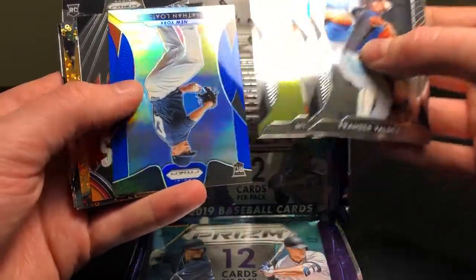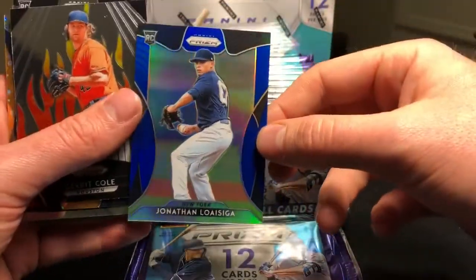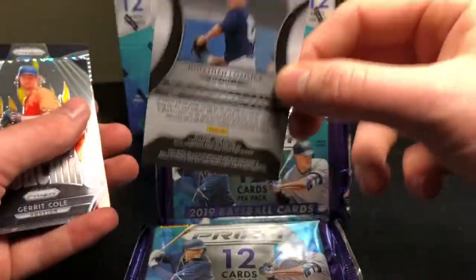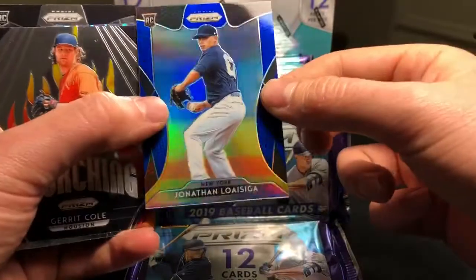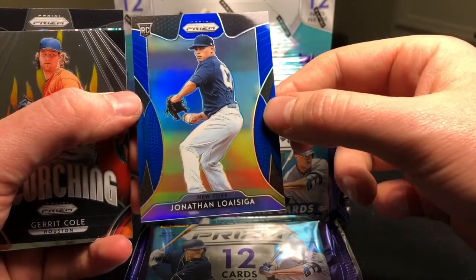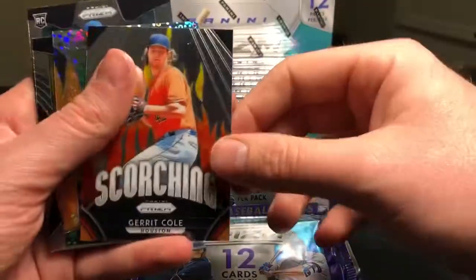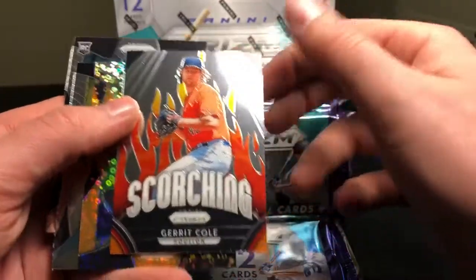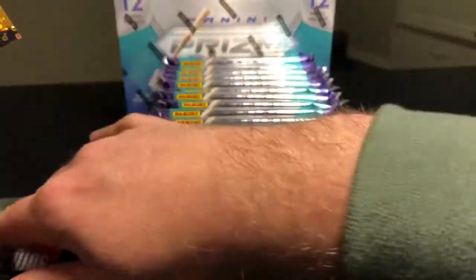We have our first blue, and my understanding is that these blues are actually not numbered. These are just non-numbered colored parallels. As you can see, there's no numbering on that. But this looks beautiful. That is a Jonathan Loaisiga rookie card for the New York Yankees. And the scorching inserts, Gerrit Cole there. Pretty cool with the fire in the background. Put the inserts on that side.